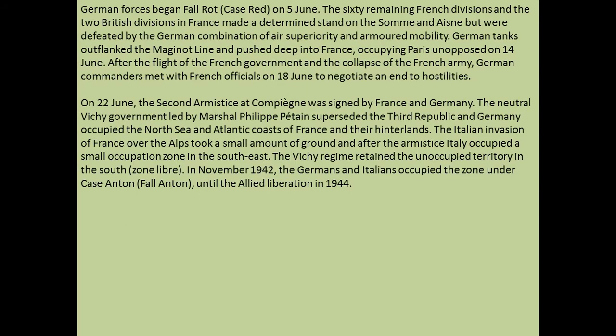So German forces began Fall Rot, Case Red, on the 5th of June. The 60 remaining French divisions and the two British divisions in France that were left after Dunkirk made a determined stand on the Somme and Aisne, but were defeated by the German combination of air superiority and armored mobility. German tanks outflanked the Maginot Line and pushed deep into France, occupying Paris unopposed on the 14th of June. After the flight of the French government and the collapse of the French army, German commanders met with French officials on the 18th of June to negotiate an end of hostilities.